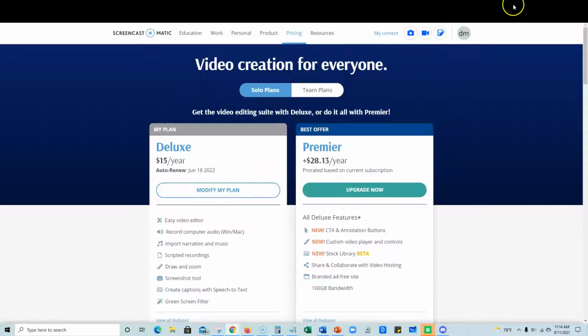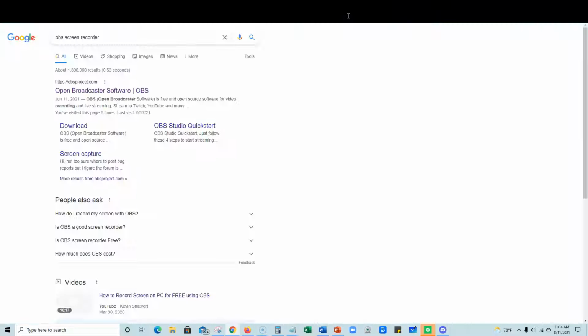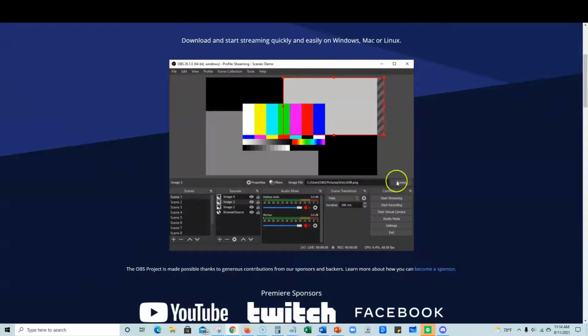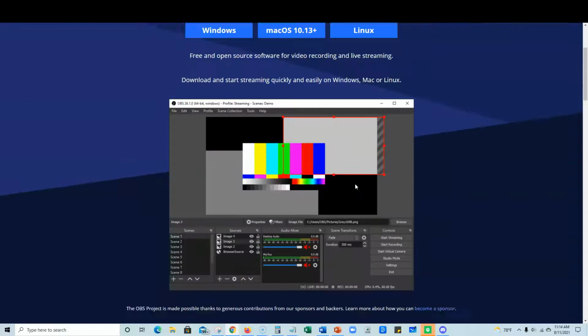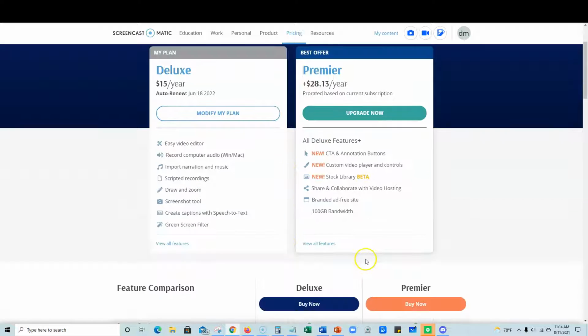The other one is, what's it called? OBS Screen Recorder. And I'll tell you right now, this is free. Go ahead, and if you have experience, great. But I've downloaded it, and I couldn't even get to the point where I could record a video because it was so technical. It's even more technical and hard to use than even Camtasia. So I really don't recommend doing this because it's just going to hold you up. But if you are techie and you don't mind the learning curve, then go ahead and you can use OBS, and it is free.